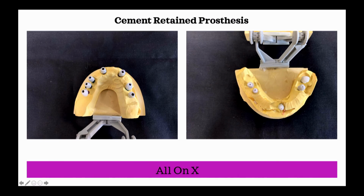You might look at this and say, well, why did you put 3, 4, 5, 6, 7 implants in the upper arch and 5 implants in the lower arch with 2 in the back and 1 in front? Because this doesn't make a lot of sense. Ideally, you go 1 here, 1 here, 1 in the middle, and maybe separate these. Let me just walk you through why we did that.